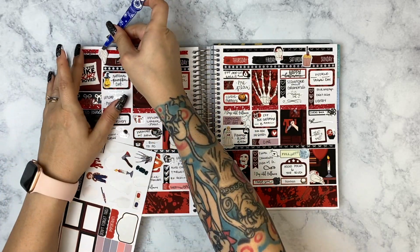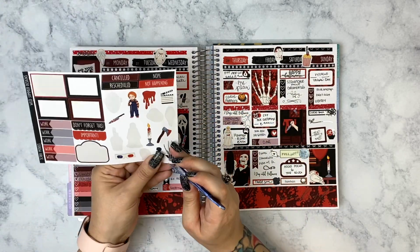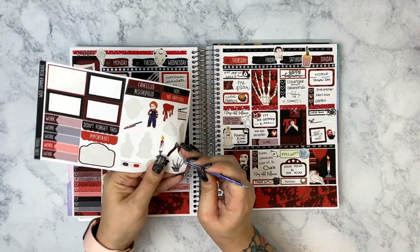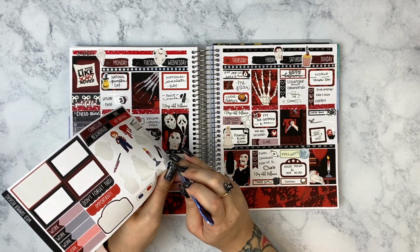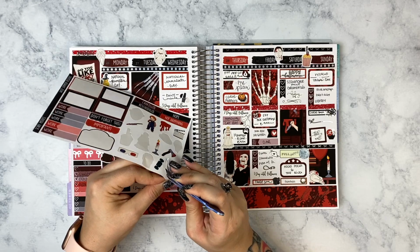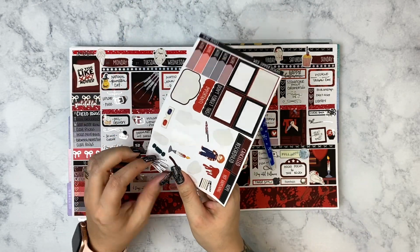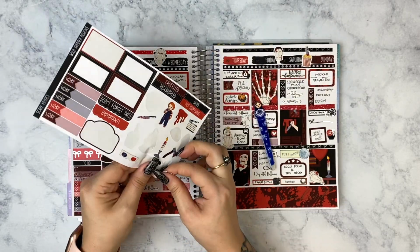And then I'm just going to take this fun deco, which I always love to save either for the top of the planner like I'm doing right now, or sometimes when a kit is really pretty and the deco is more versatile, then I'll actually save it as a functional piece.